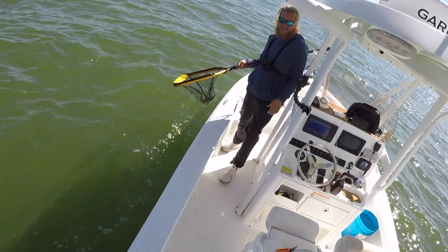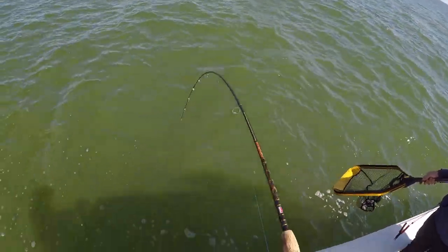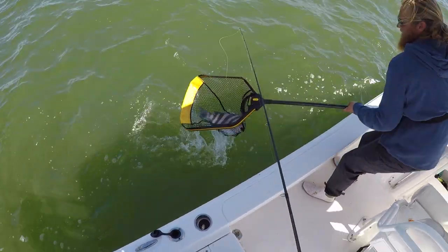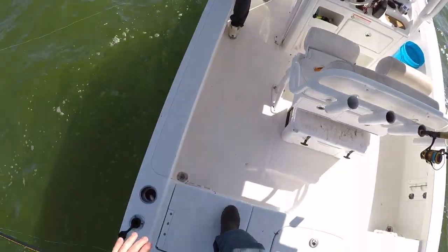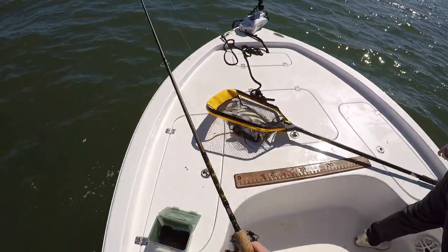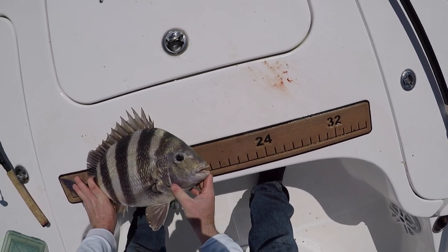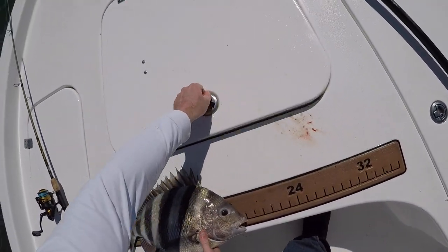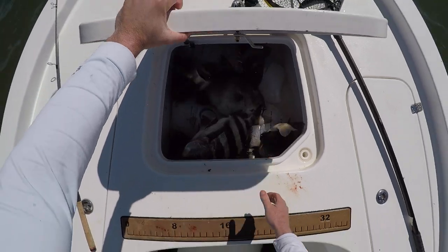Another 19 inch. That's the average today. Yes, it is. Probably 18. Still, just some studs. Murking the sheep right now, dude. 17, another 18 inch sheep right there. That box is looking good.